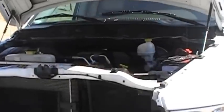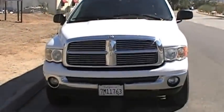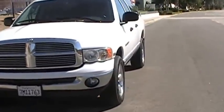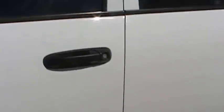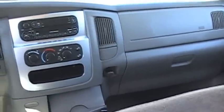All right, let's shut this hood. This is a nice looking truck. Alright, let's get in there and sit in the back seat so I can give you an idea of the room you have. I'm 5'11" and I fit in the back seat comfortably. You could fit 4 adults and 2 teenagers in here really comfortably.